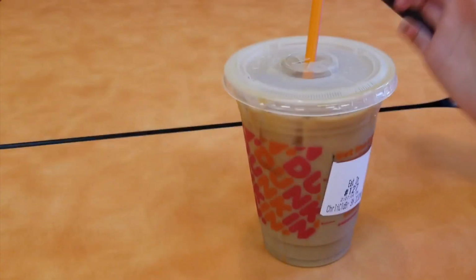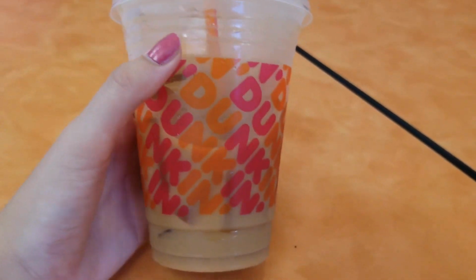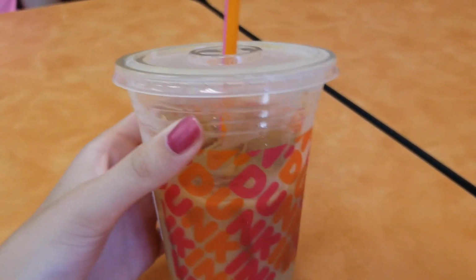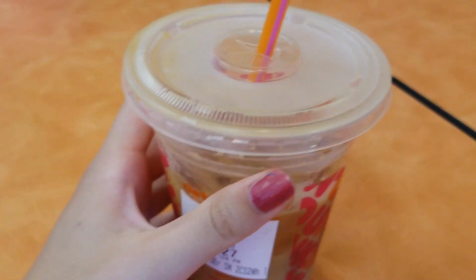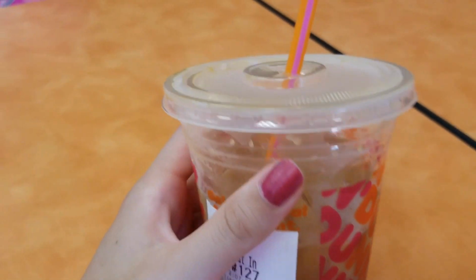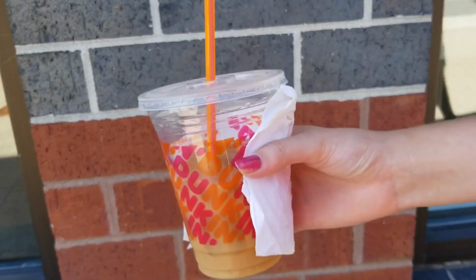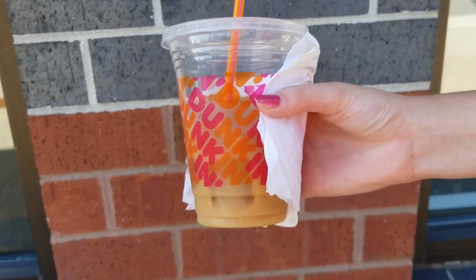It tastes not bad, but it kind of just tastes like diluted coffee with caramel flavoring in it. I don't know if they just put not so much coffee in my drink, but I can't really taste it that much. And personally, it's a little bit too sweet for my liking. There's really nothing special about this drink, it just tastes like a caramel iced coffee.